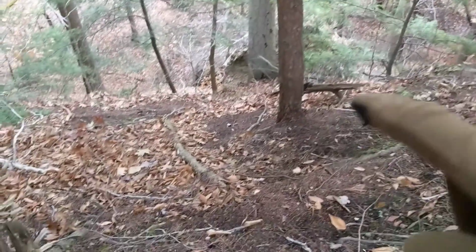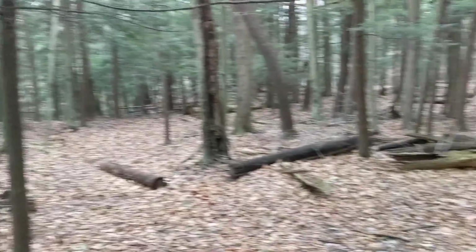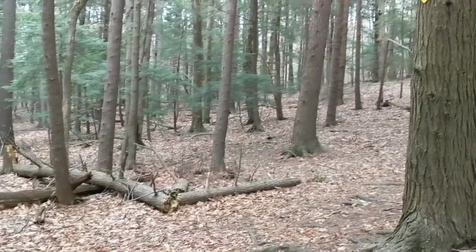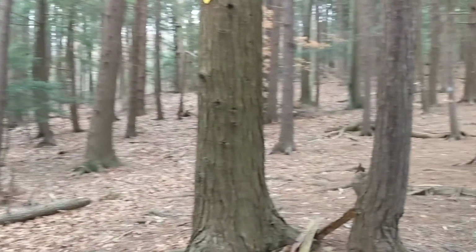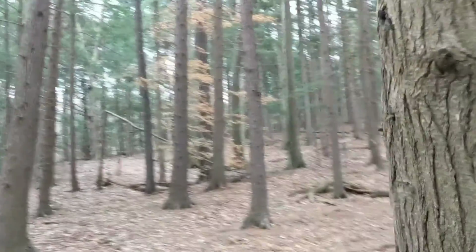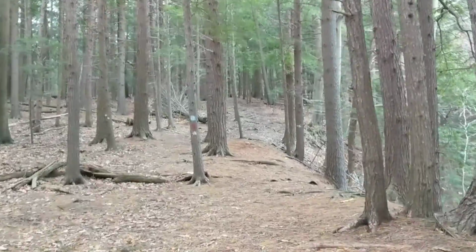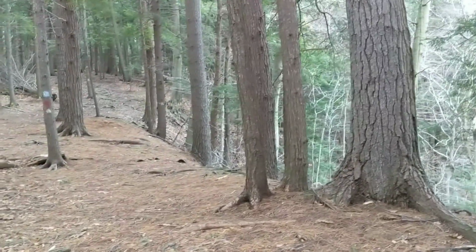Yeah, so there's actually a really good drop off here. The trail rises steeply away from that waterfall, but then the woods open up really nicely. Really good visibility. We've got a snack waiting for us at the top of this hill.